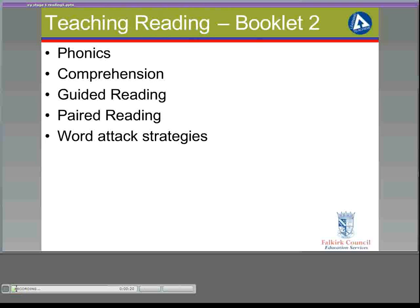More information on the teaching of reading can be found in Booklet 2 of the Active Literacy Pack. The areas addressed in this booklet are phonics, comprehension, guided reading, paired reading, and word attack strategies.